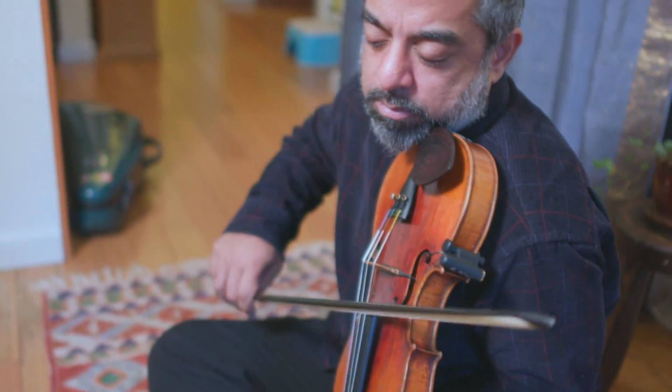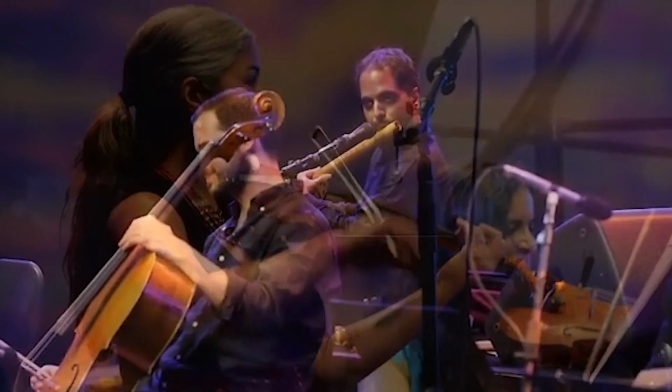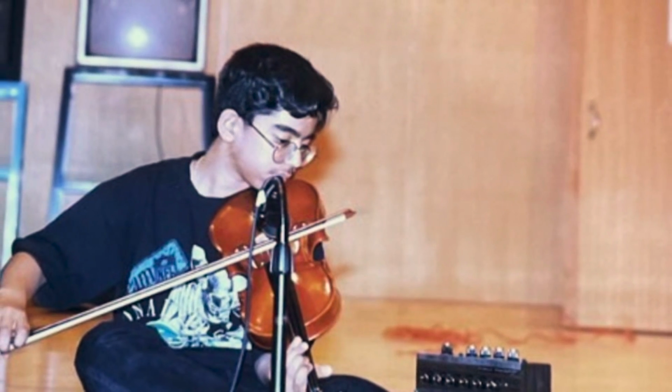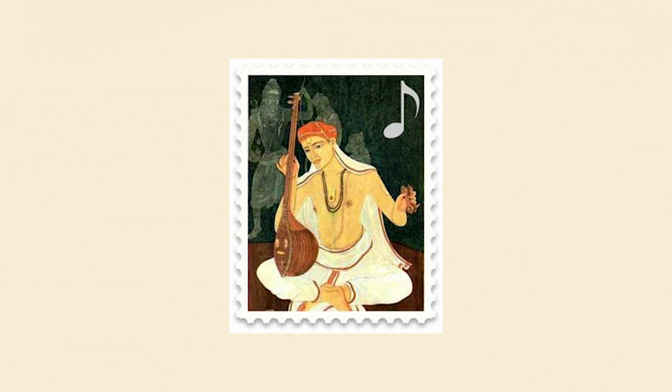The soul of the mission is formed by each musician's relationship to South Asian classical music. In Arun's case, he learned Western classical violin as a boy. It was a prelude to fully embracing the music his family loved, Carnatic, the South Indian branch of raga music that developed in the 15th century.